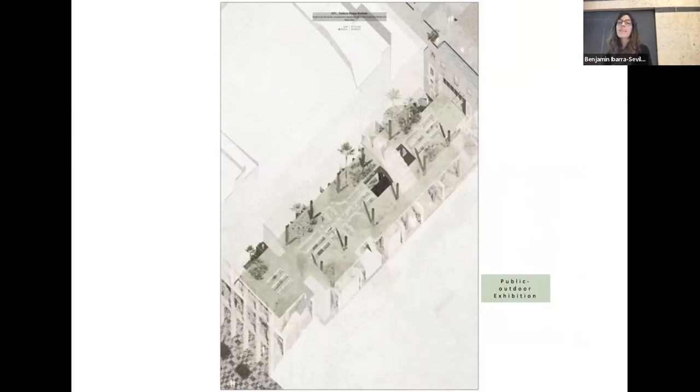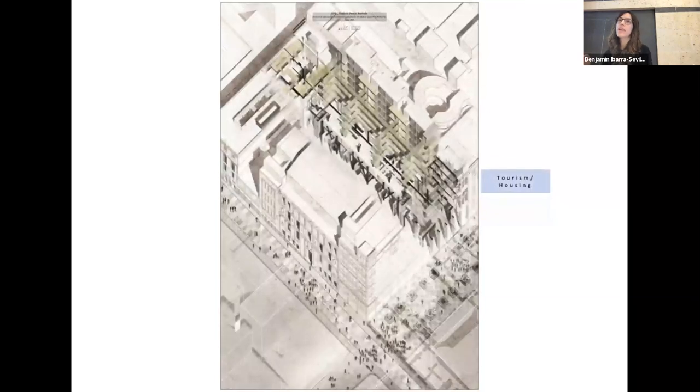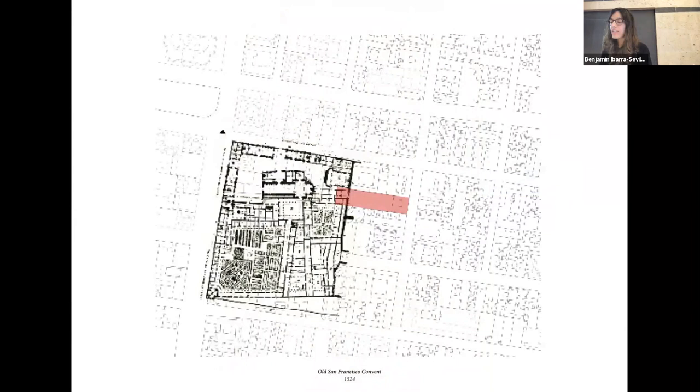And then in the following levels, we suggested a program that would address office, but more in an environment of co-working, and also housing, but more with the idea of short stays and the hotel program, the program for tourism. The project also seeks to unveil the constructions of the city by exposing the historical times within the architectural elements that prevailed in the building.